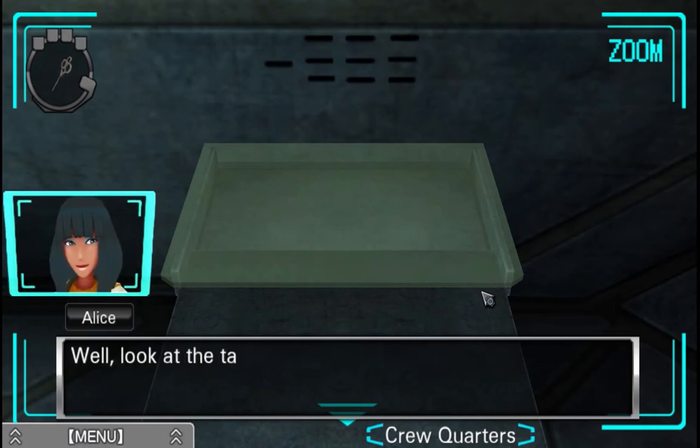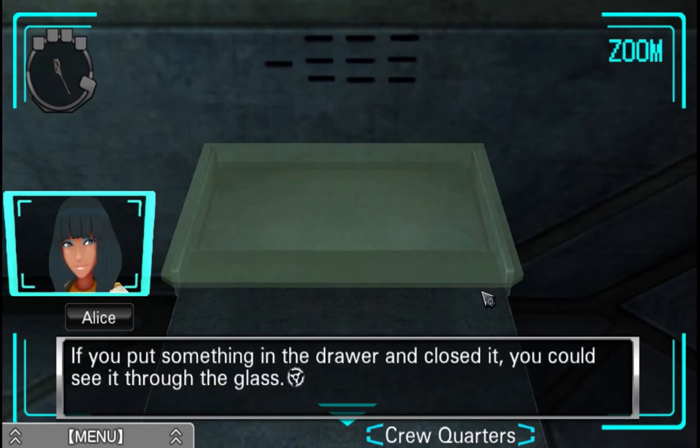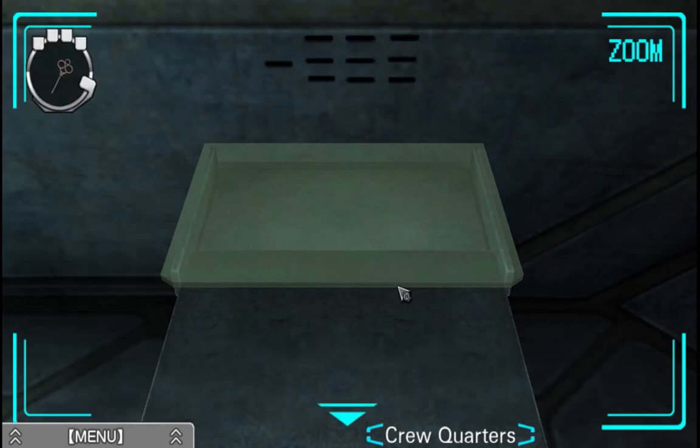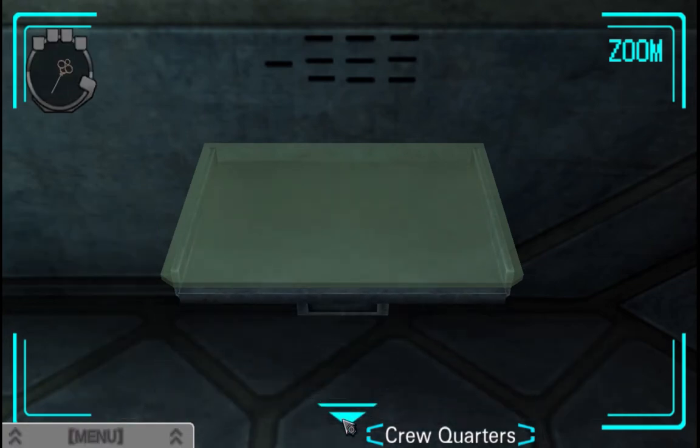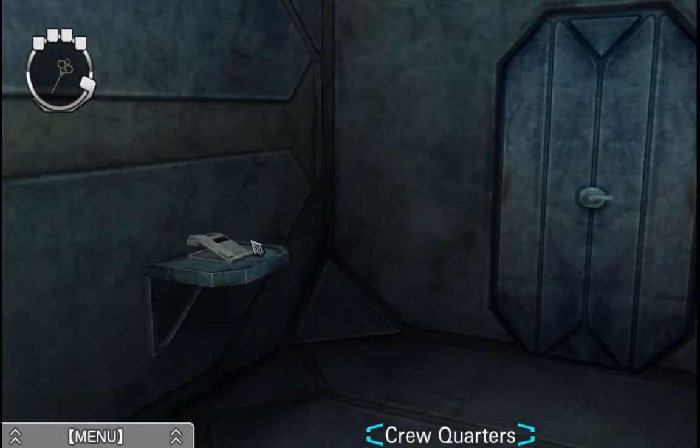How do you figure that? Well, look at the table. The top is made of glass, right? If you put something in a jar and closed it, you could see through glass. Well, I guess. But I don't really need to examine anything.